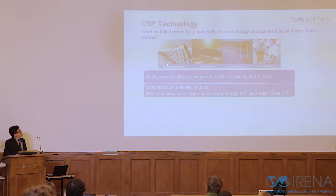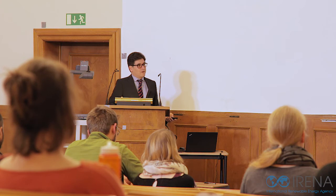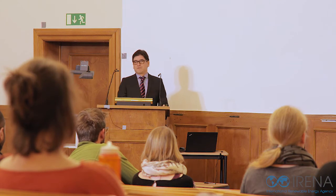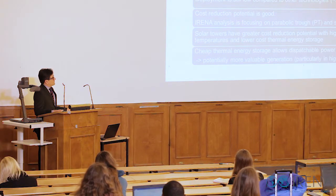Our main analysis, as I mentioned, focuses on these two technologies. And then the solar towers have a good cost reduction potential because they work with higher temperatures. And now increasingly for CSP, it is an interesting technology in that it allows for thermal storage to be added to it and gives added capabilities to the technology for dispatchability. So this can potentially add more value to the generation, for example in scenarios where there is interest to deploy high shares of renewable energy. So this added value of dispatchability has caused that in the last years, almost all CSP projects have been deployed already with at least some hours of storage.